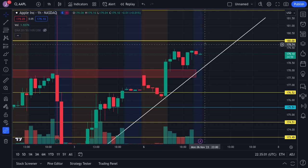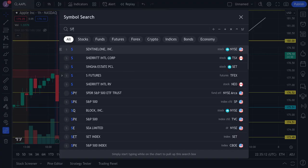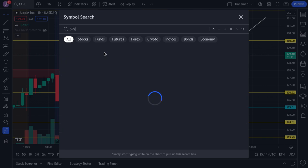So Apple looks like it might retest 180. We'll see if this holds or not. Pump a little bit more. We have a bullish wedge developing. And I think that if this thing does pop a bit more, this could help SPY and the QQQ in the process. On SPY, I just wanted to call out something very important.